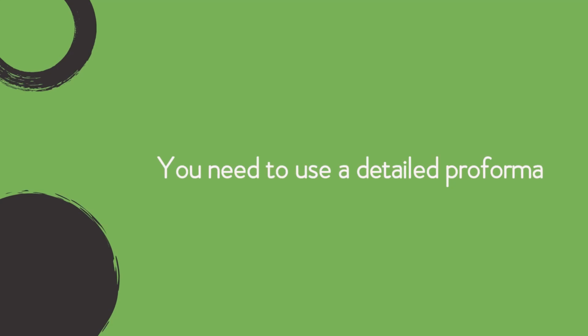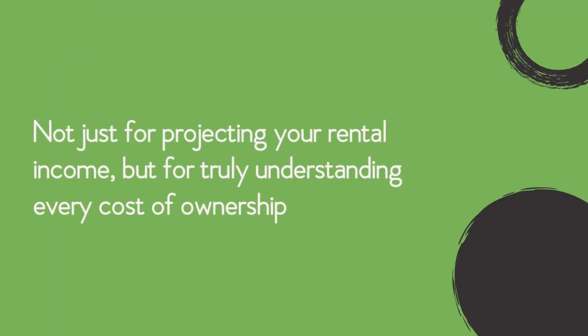If you want to analyze deals like a professional and avoid expensive surprises, you need to use a detailed Proforma, not just for protecting your rental income, but for truly understanding every cost of ownership in Boston or anywhere in the Northeast. Today, I'm breaking down exactly how I build my Proformas, what every category really means, and how these numbers can save you from rookie mistakes and thousands of dollars in losses. Plus, you'll learn why having a Proforma isn't just smart, it's often required if you plan to finance your property.